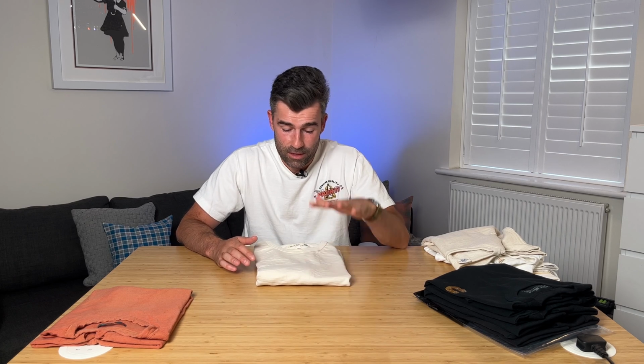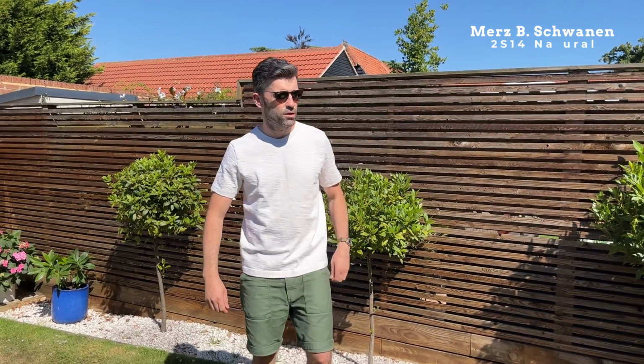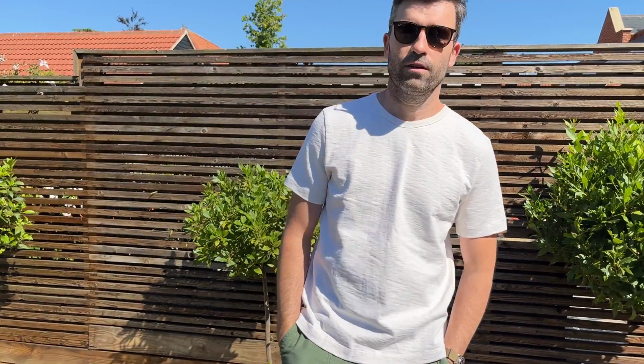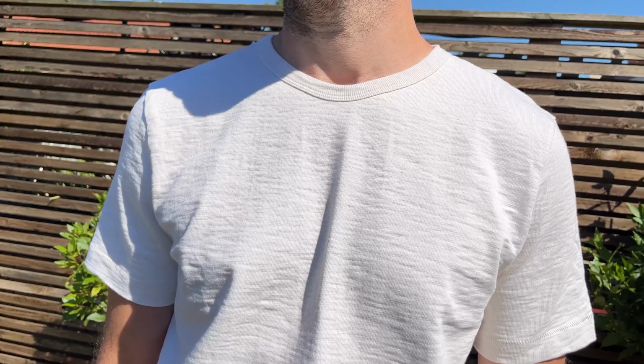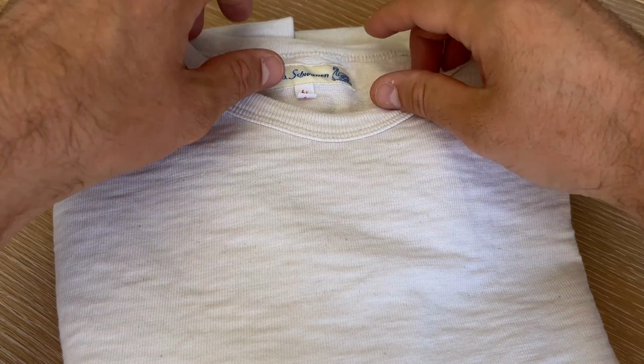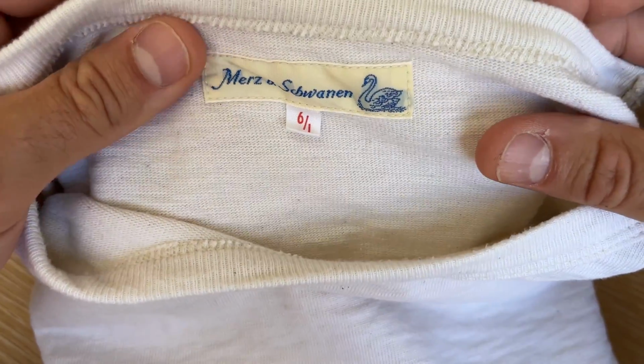Super cheap kind of brand in terms of if you want to get fantastically built clothes at a reasonable price. Honestly, in terms of all these clothes that I do, I think Merz B are such a good price point for such well-made clothes. So this is the 2S14, the heaviest t-shirt they make. It's 14 ounces, well, 13.8 ounces, so it's a thick, heavy t-shirt.